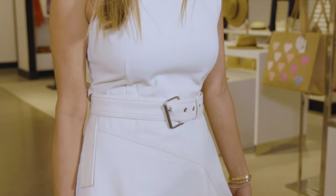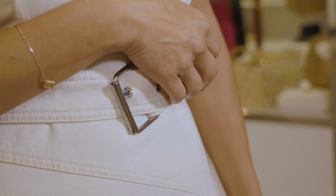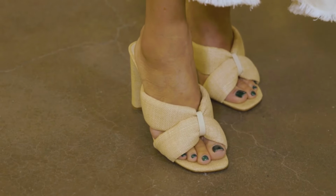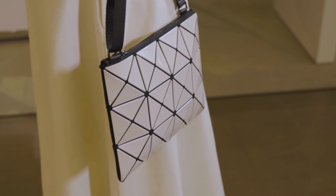I have on Max Mara. Amazing summer collection. Linen, comfortable, mobile, you can go anywhere with it. And then, of course, my cute little Baobao bag, and some Straub shoes. What is so nice about the bag that makes it one of your favorites? It's my favorite because of the construction.